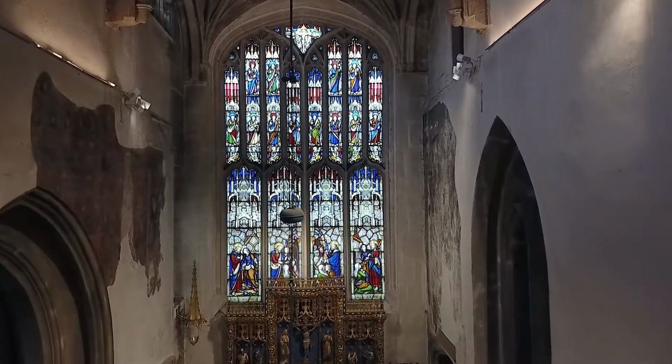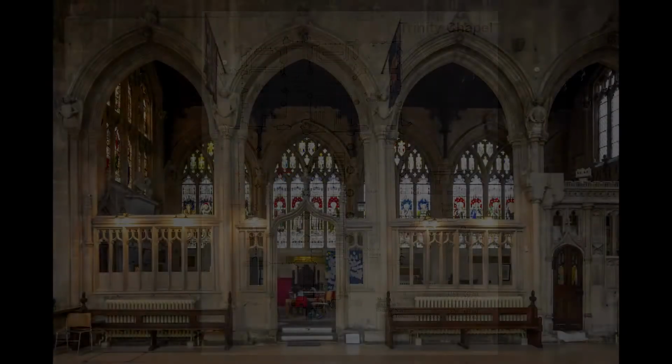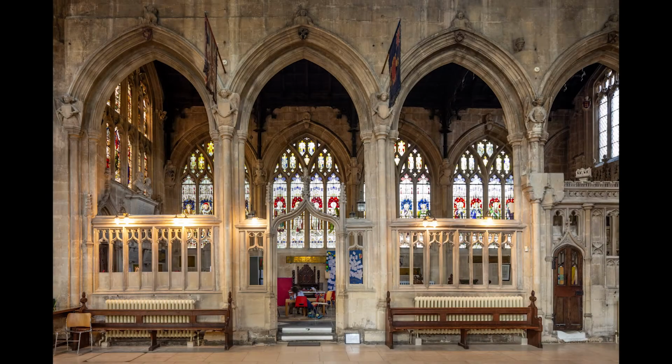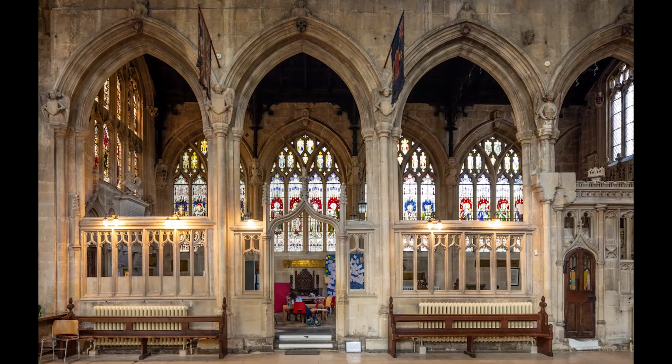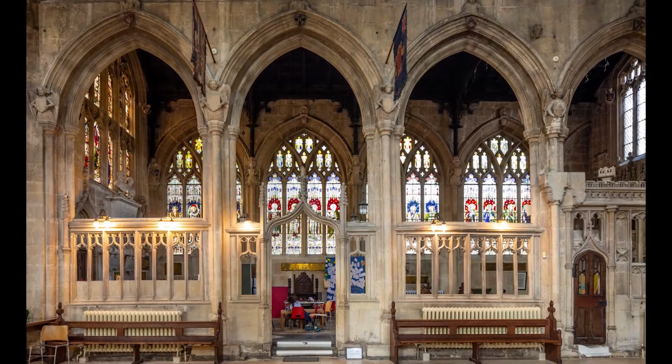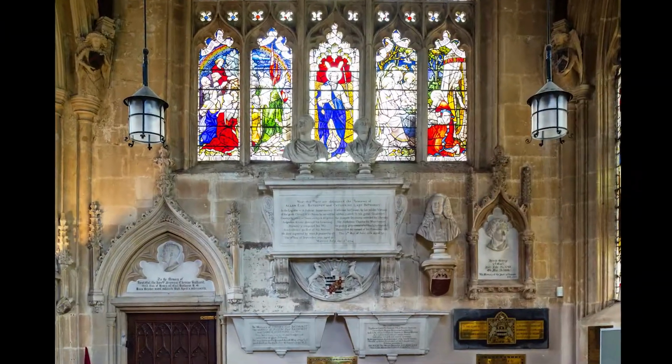We now come to a view of the Trinity Chapel. The Trinity Chapel was built in about 1430 and is dedicated to the royal family. It is a splendid chapel with beautiful stained glass windows, and in the last 400 years contains monuments to the Bathurst family in particular, who of course still live in the town.